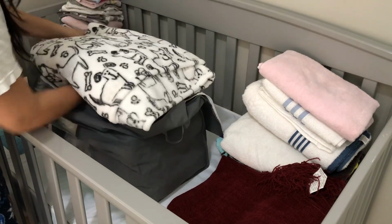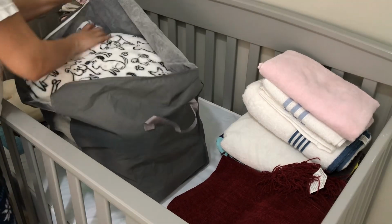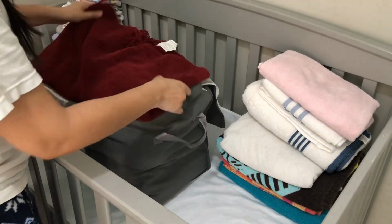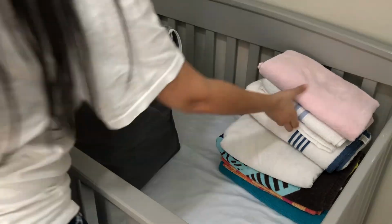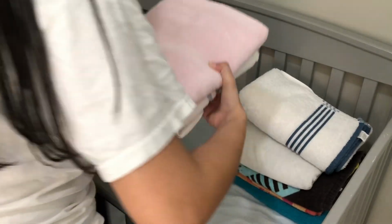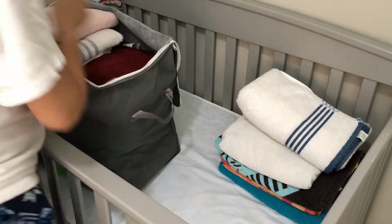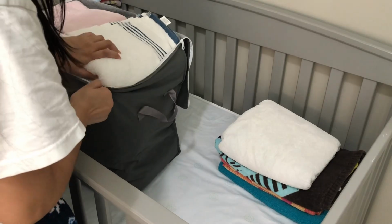You put on weight everywhere, and your breasts do get swollen because you will have a lot of milk. Not everybody, but some people can have a lot of milk, like myself. So that's something to consider. Also start thinking about, like I said, if you want to do epidural or not.